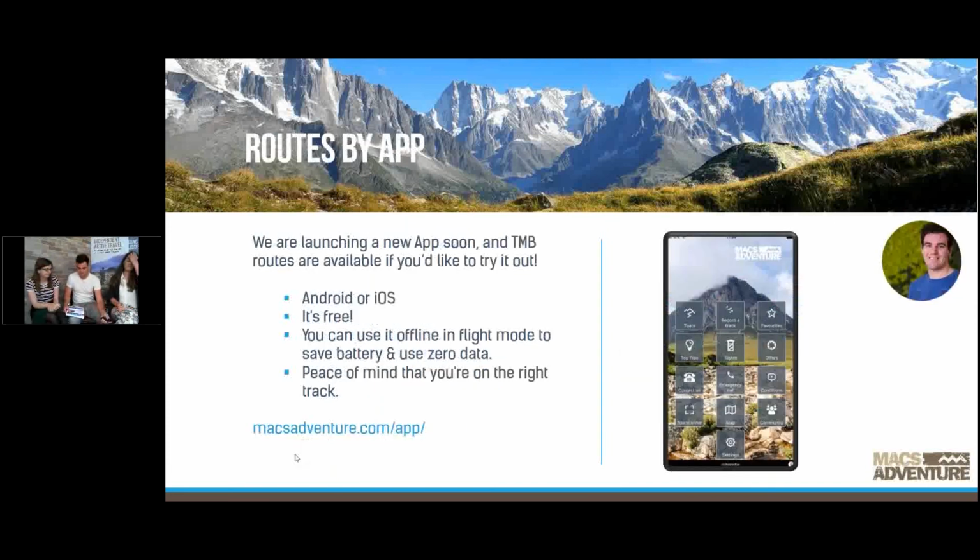So this year, we launched an app. Would you believe it? The IT team have been working very hard, and we've got a number of different routes and trails for a majority of our trips, our main trips. The Tour du Mont Blanc trail is available in the app, so I would recommend you download it. It is available on Android and iOS. Okay, it is free, so all the information and all the routes are on there available for you to download.